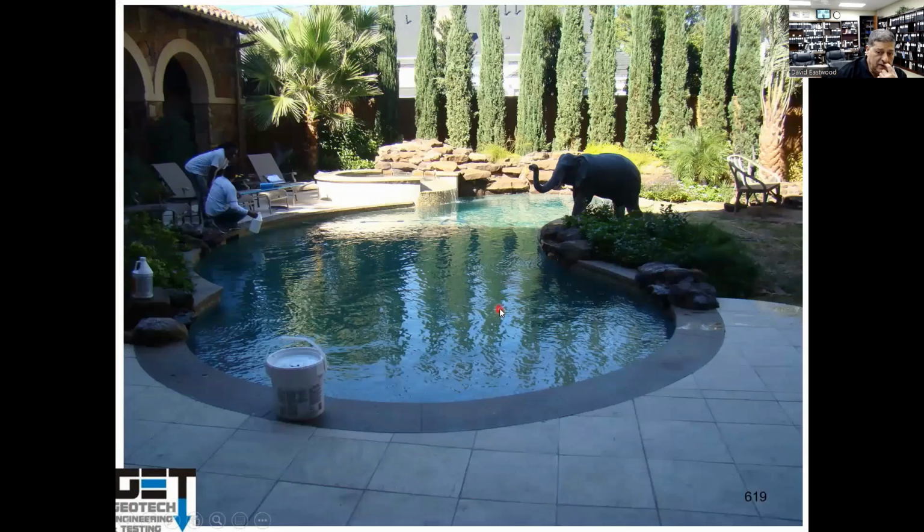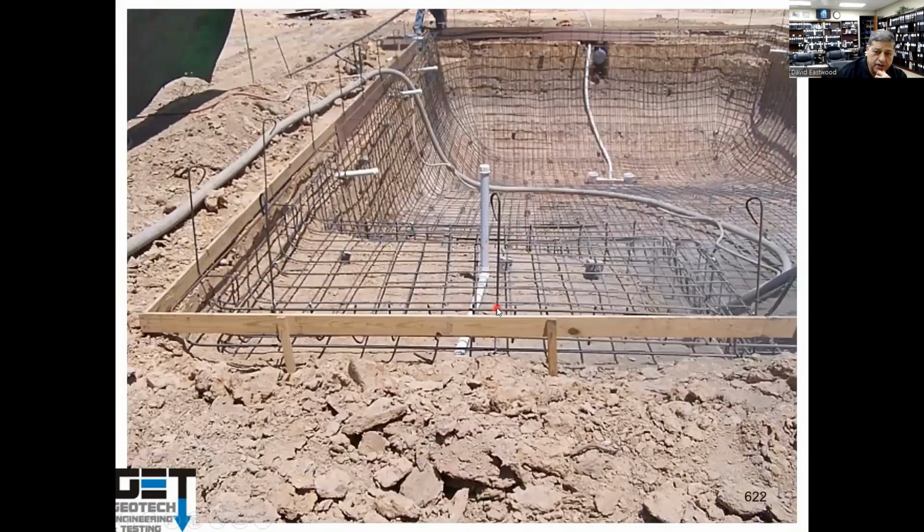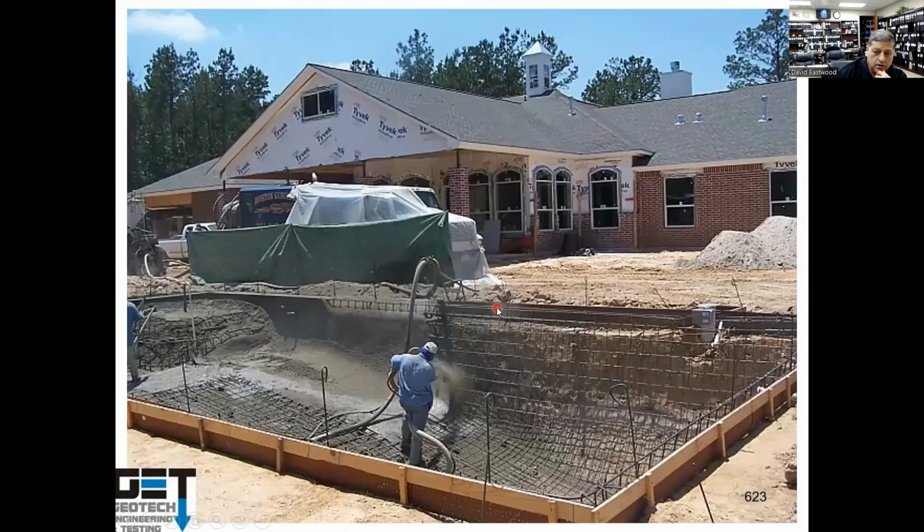Here's another pool that started moving. To build a pool, you dig out a nice hole, compact that subgrade 95%, put in your steel. That's for non-expansive soils, by the way. If you have expansive soils, you may have to go on piers, do chemical injection, removal and replacement.